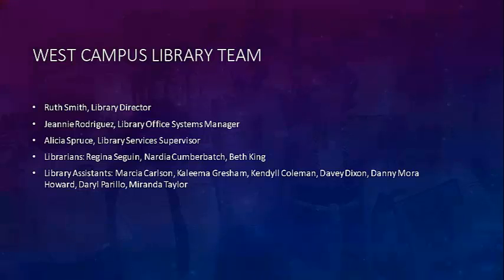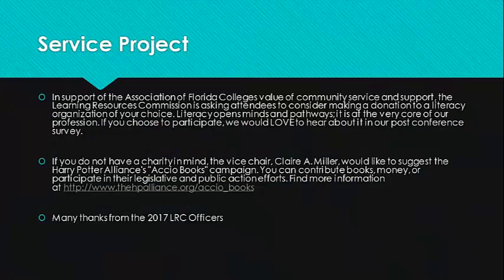And finally, we wanted just a quick shout out to all of our library team, because really this has been a team effort, and we could not have accomplished what we've accomplished without everybody's efforts. And a particular shout out to our wonderful library assistants who've been very enthusiastic about this project and have been big promoters of it.